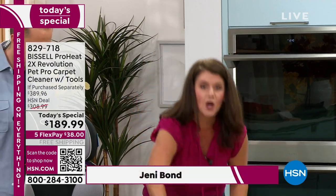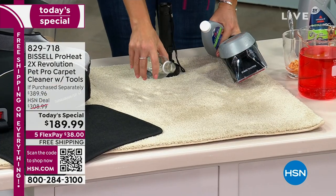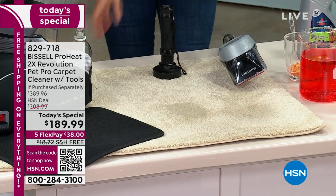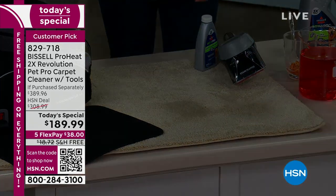Okay, so here we go. This carpet doesn't look very bad at all, okay? So what I'm going to do is take my little secret potion here that could be like urine or any kind of bacteria. I'm going to throw it right here. And if we could go ahead and turn the lights down. So you saw that I did it right here. Well, this is exciting. I know, I love this.